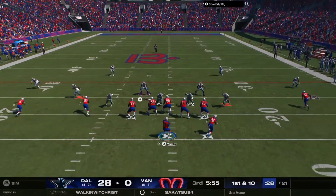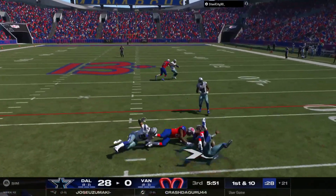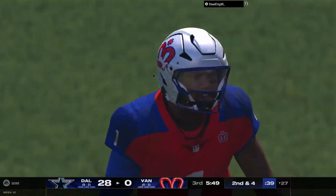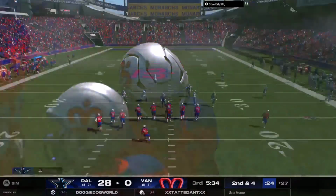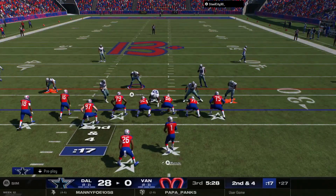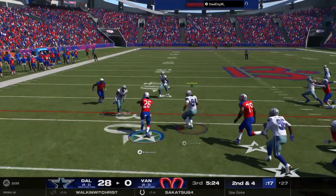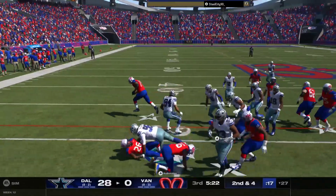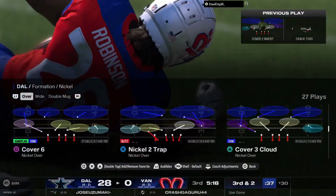Sit. 2-2. Kyler looking to throw. Rolling left, buying some time. Good little rip there. Looks like about 6. That was Asante Samuel Jr. there on the tackle. After a good pickup, they've got 2nd and 4. The toss now to Robinson. And he's dropped just short of the marker, maybe a yard away.